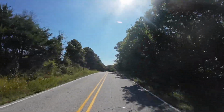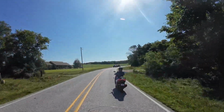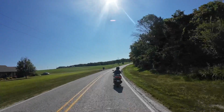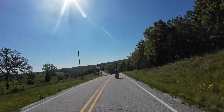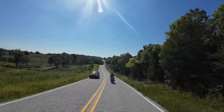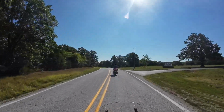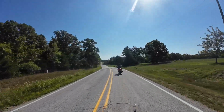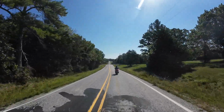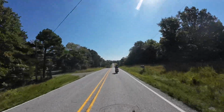Now, as a contrast to while we were in North Carolina and Tennessee, well, the riding's better there. But this is good, and we've been enjoying it, except for the heat and humidity. But that seems ever present this time of year, anytime you're in the southern part of the U.S.